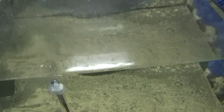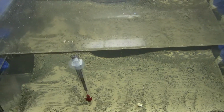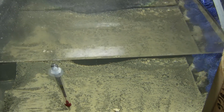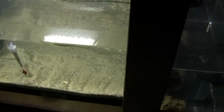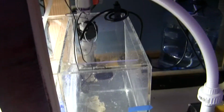I do need to get some chaeto up in here, chamber 2. I haven't got any chaeto yet. There's a buddy of mine who I met through the local forums who is supposedly going to give me some, because he's got some of it growing out of his sump right now. And he's also working on the fan that's going to push down in here.